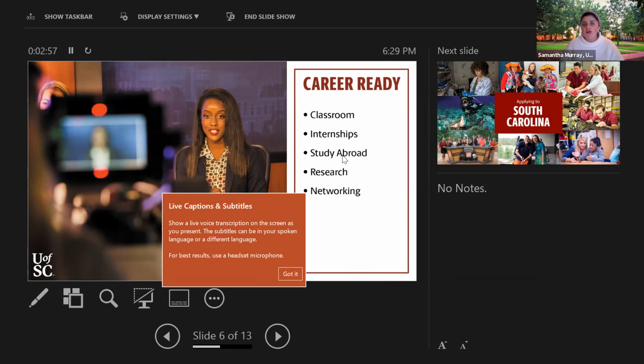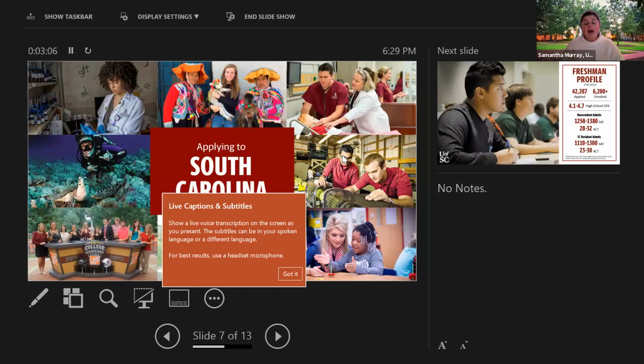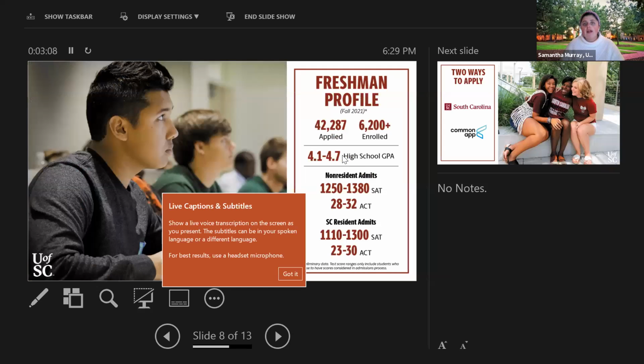So the saying always goes, once a Gamecock, always a Gamecock, and even after you graduate, you are always looking to give back to the Gamecock community. Just to go into a little bit about how to apply to the University of South Carolina, this is a really nice glimpse of our freshman profile.